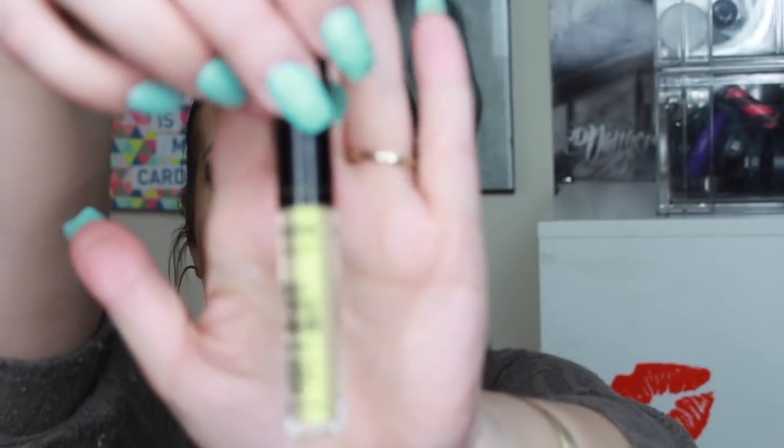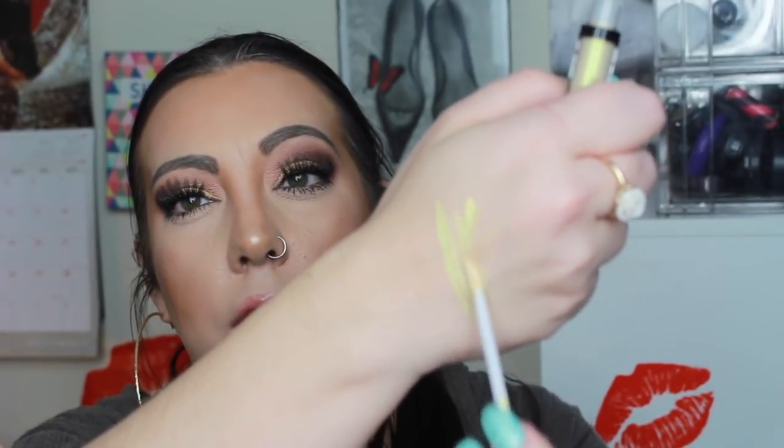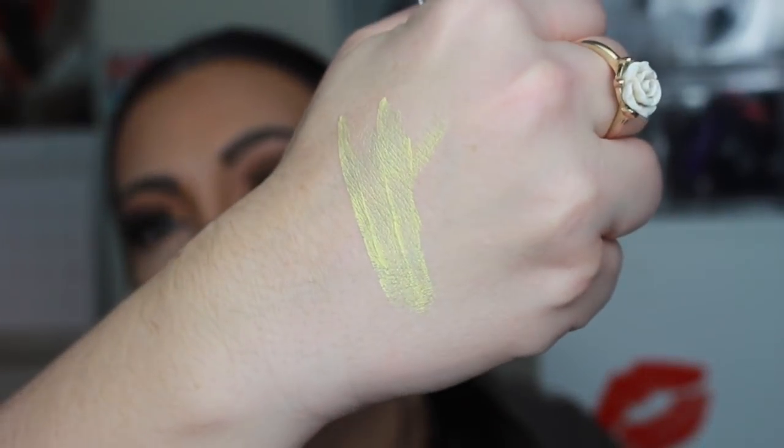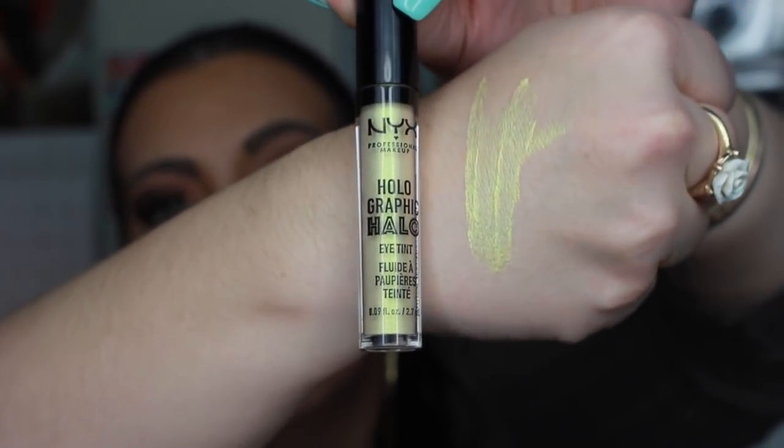Let's start with number 1. This is called Gold Bar. It is explained as a pure gold. It is legit like a true yellow. I mean, look at that, you guys. They come on a doe foot as all NYX products like this do. All right, are you ready? Oh my God. Look at that yellow. Oh, so pretty. So that is Gold Bar. You guys, can you imagine that on the lid? Stunning.